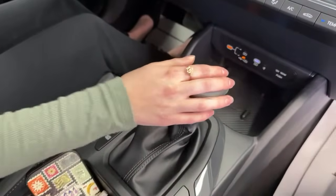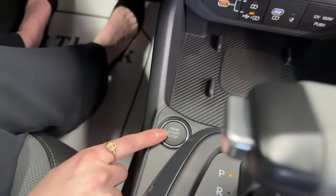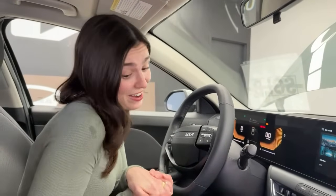Two-tone gear shift, and you'll also notice that we have our push to start. And something that's really nice is that this whole vehicle is basically done with proximity. You never really need to pull the key out of your pocket if you don't want to. It can just be left in your bag, left in your pocket, very comfortable and very convenient, especially if you're wearing lots of coats and layers.